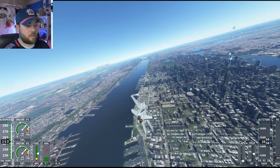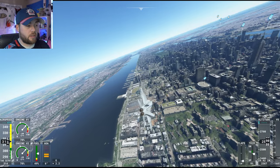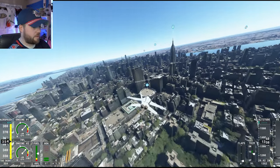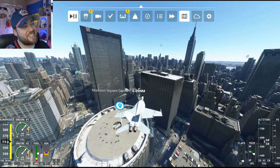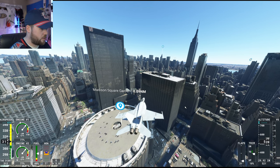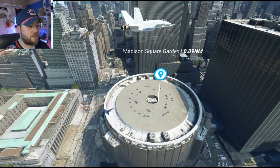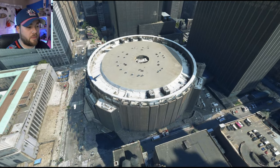All right, so there it is. Now, we are going to get into drone mode here coming up. Just need to get the right airspeed so I can flare. Oh, that's not going to be good. This is not going to be good for when I go back in. I'm pretty sure I'm headed directly into that building. Okay. So, insert. There it is. There's Madison Square Garden. Now we're in drone mode.